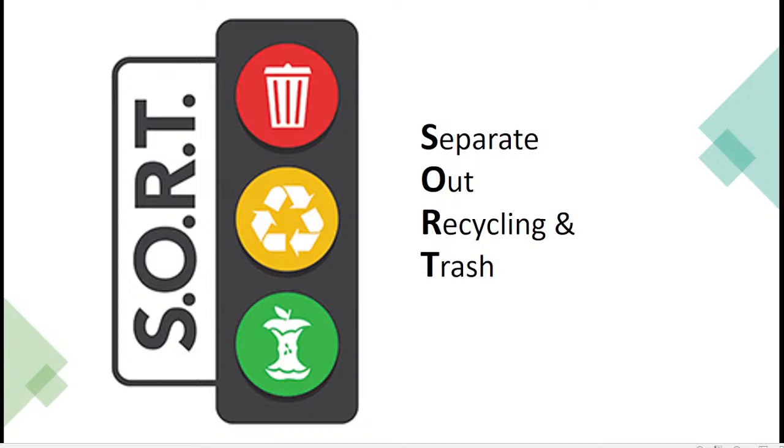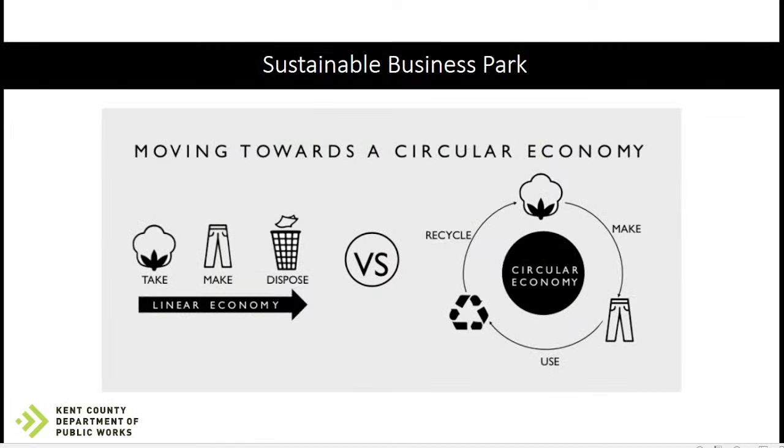Separate out recycling and trash. The O can be for organics, like composting, or just out. But that's what we're trying to do. Landfill and trash, it's easy. We definitely need trash cans. We don't want to just dump it onto the side of the roads and pollute our beautiful world. We've got to make sure it gets somewhere, but think about that highest and best use, that waste hierarchy: recycling, composting, moving towards a circular economy.